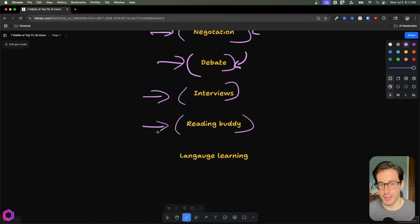Reading buddies. This is interesting, where you basically have the AI sitting up next to you while you're reading, and it's always on. And when you're reading, maybe there's a question you have about a part of the book. So you say, "Hey, I'm reading this book on this topic. I'm trying to understand what is going on. Can you help me out?" And it answers the question, and then it stops and sits there, and you keep reading. So it's kind of an ambient agent that's always sitting there to give you insights on the book you're reading.